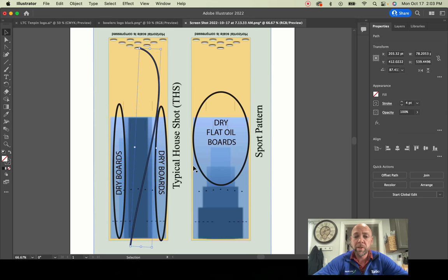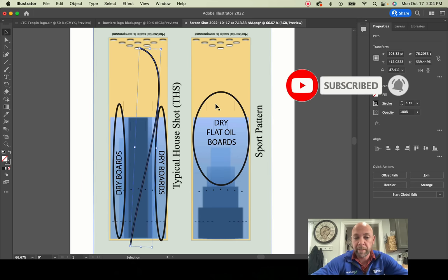But the pattern on the right over here is a more typical sport pattern. This is where it's flatter. You only see that high volume in the very front, and that's just to create a ramp so your ball scoots through the front a little bit and the pattern holds up. But then you see the taper off by the end, and it's pretty much just brushing the lane, just buffing the back part of the lane. You're really only applying the oil to the front part, and then it's pushing it down the lane.